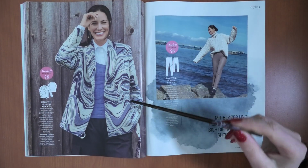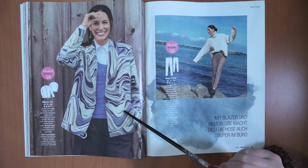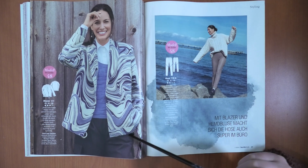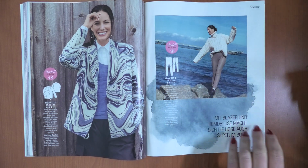I really like this jacket, and I realized that actually this is a shorter variation of the green coat from the beginning, and they added here some rings and a little tie. I really like it, and also the fabric is really beautiful.